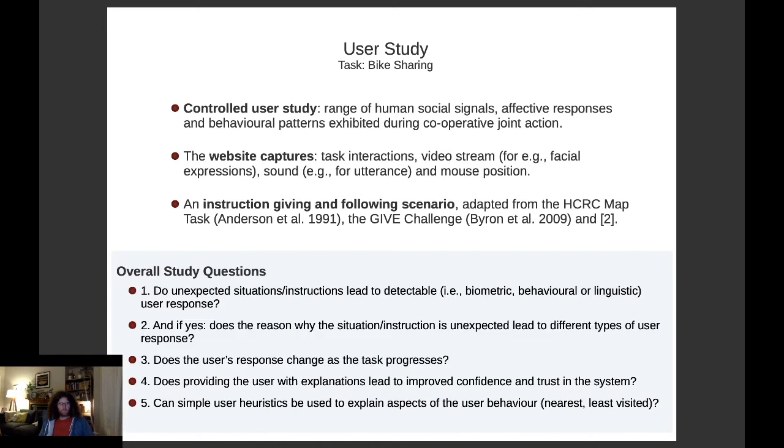Okay. The study questions are: do unexpected situations lead to detectable user response? And if yes, does the reason why the situation is unexpected lead to different types of user response? So would it give us a clue as to why the particular response happened? Does the user's response change as the task progresses? This is really important if we want to use it as a predictor. Does providing the user with explanations lead to improved confidence and trust in the system? Hopefully. Can simple user heuristics be used to explain aspects of the user behaviour? So things like, do they go to the nearest tree if there's two trees?